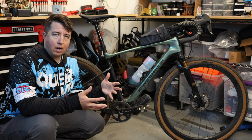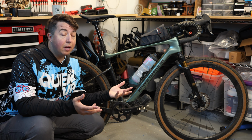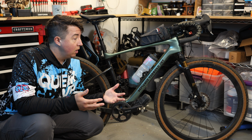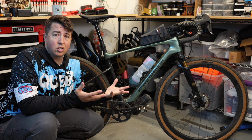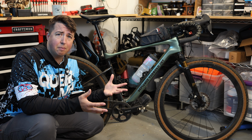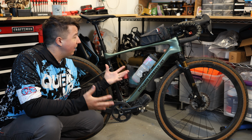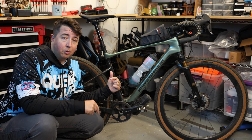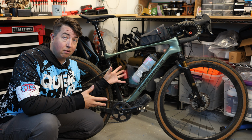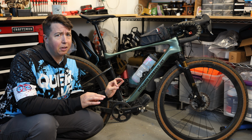Is it the fastest gravel bike in the world? No, but I'm not the fastest gravel rider, so we're a match made in heaven. I love this bike so much, and there's just not a whole lot else to say except I love it. I love it so much. If you want to learn more about it, check the link down below to see the full rundown on this bike, because it's really freaking awesome.